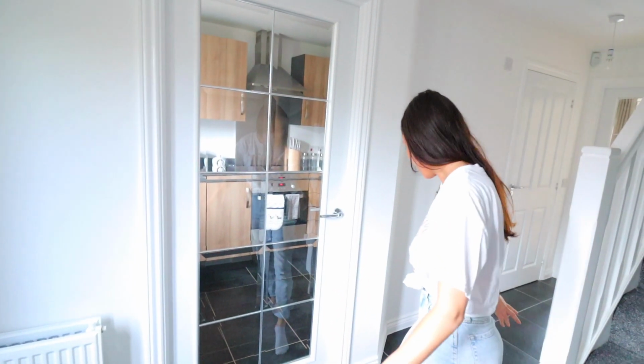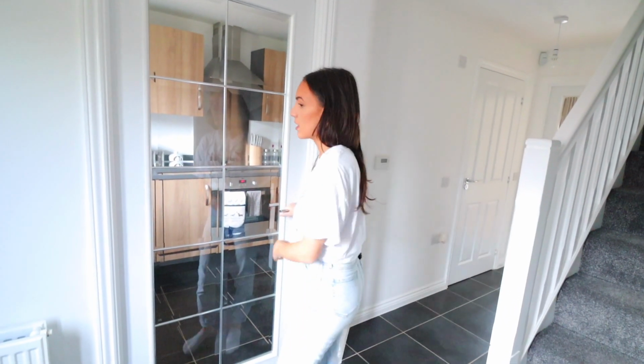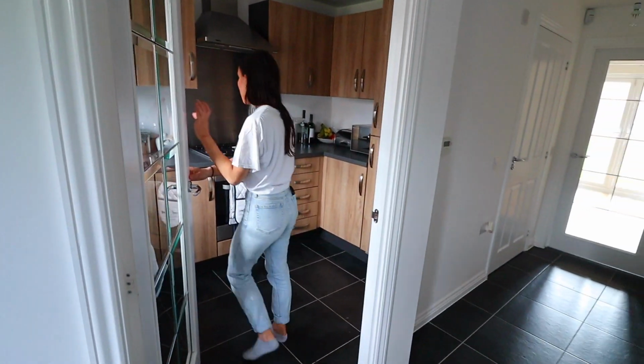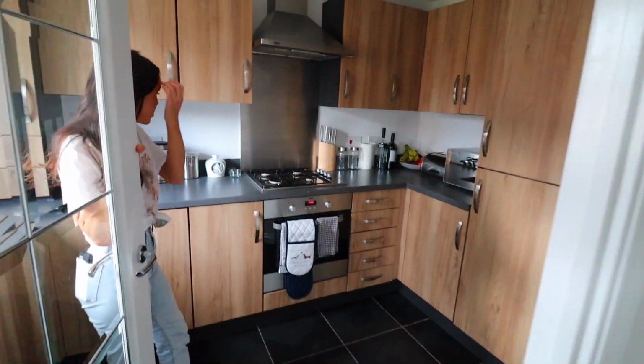So this is a new build. It was built in 2015. There's one family that lived in it before us, which honestly we think gives us the best of both worlds. It's a new build, but it's got a bit of personality. Yeah, it's got character. I think they changed the flooring here, so we got black tiles and I love it. Anyway, kitchen, got these nice glass doors, which I really like. And I think it is a good size.